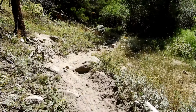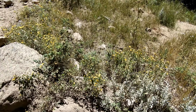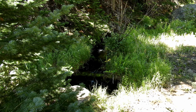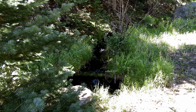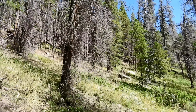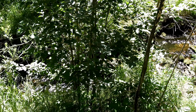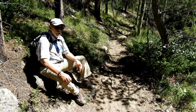Looks like we still got some wildflowers right here in this really sunny spot. Finally, our first glimpse of the Wind River. This thing is way smaller than what I thought it was going to be. It's like a tiny little creek. Lots of dead trees through here. All right, we got maybe a mile and a quarter left.